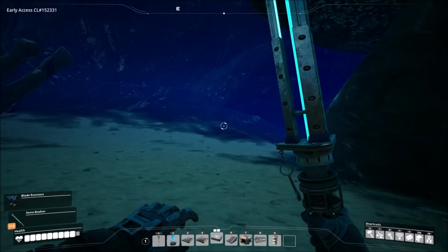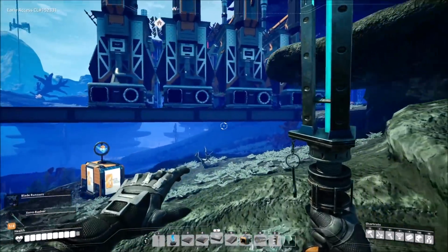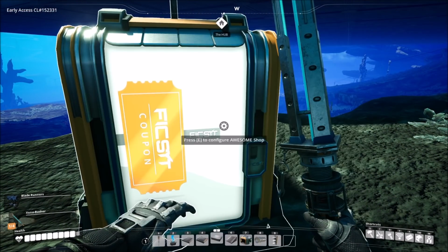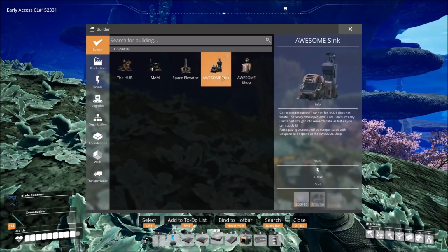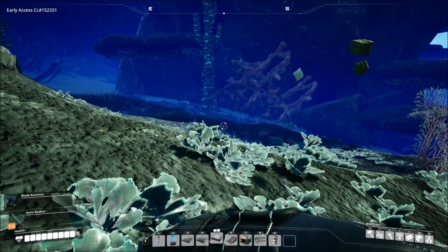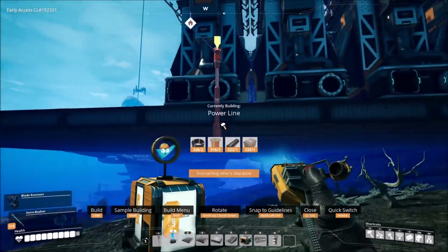Yeah, there's some loops in here, alright. I'm going to hold off on getting that, though, because inventory issues. Last episode, we wrapped up taking a look at the Awesome Sink, and I want to check out these pipeline wall attachments. So now's as good a time as any to open up the Awesome Shop, which I can just place kind of anywhere in the world and have access to, provided I give it power.